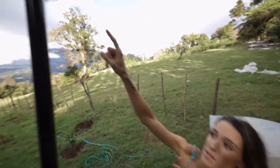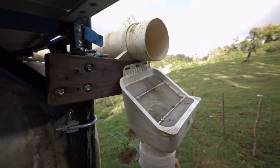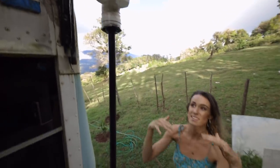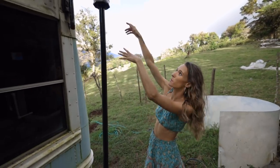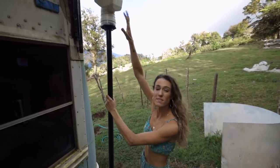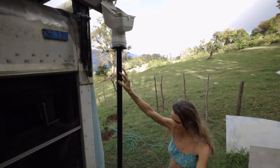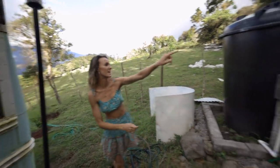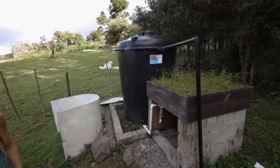So if you take a look up, you'll see that we have this PVC pipe that's connected all the way throughout our solar panels. So our solar panels collect the rain, it comes through the pipe, and then to this little mesh screen that filters out any debris before it comes down this black pipe, all the way underground, up the black pipe, and over into our 600-gallon water tank.